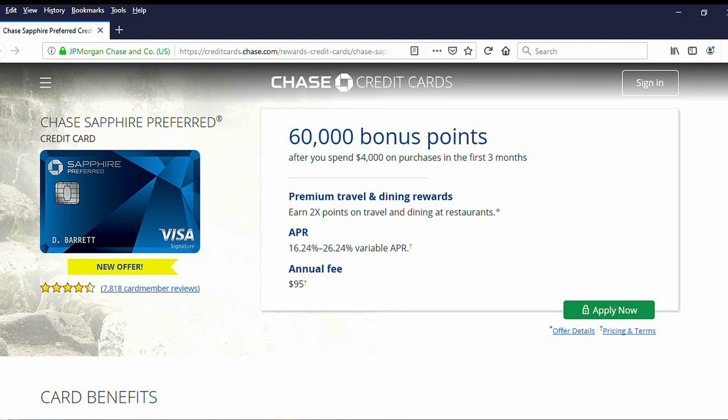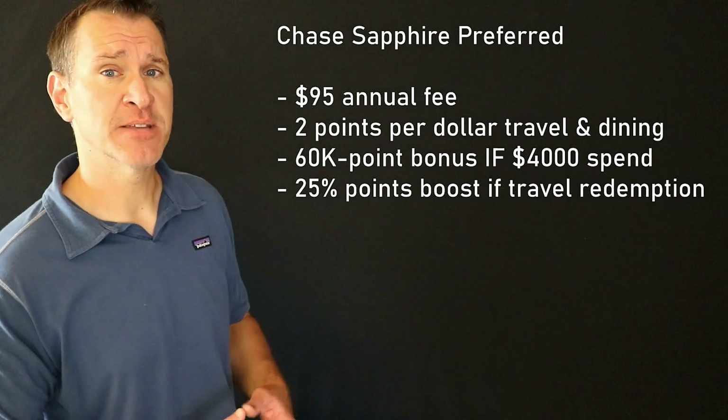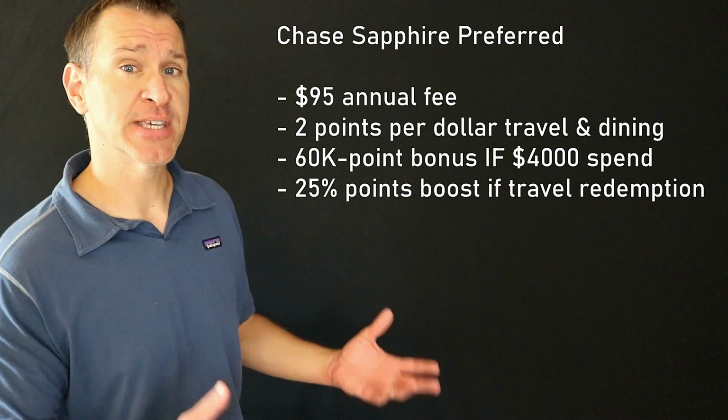The Chase Sapphire Preferred card has a $95 annual fee. It gives you 2 points per dollar on your travel and dining purchases, 1 point per dollar on everything else that you buy with the card. Like I said earlier, it has a 60,000 point bonus opportunity. When you redeem those points through the Chase Ultimate Rewards portal, they would get a 25% boost, so you could think of that as being $750 in travel.